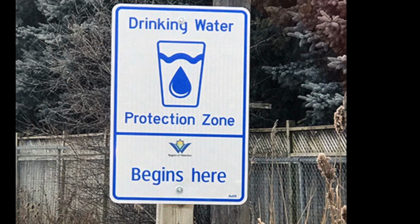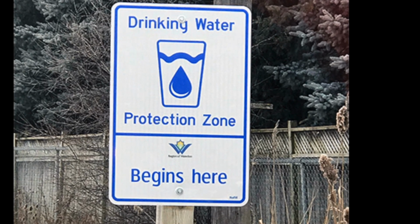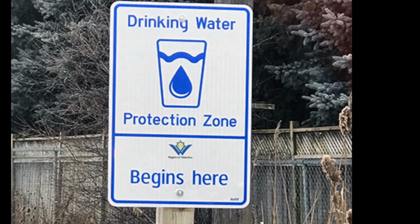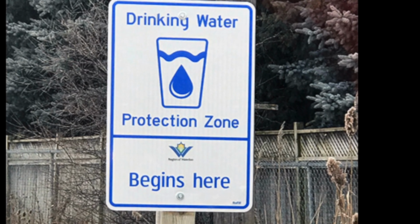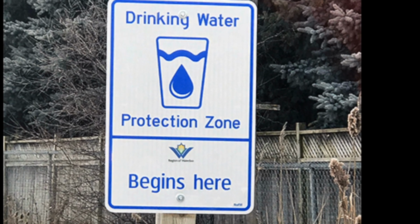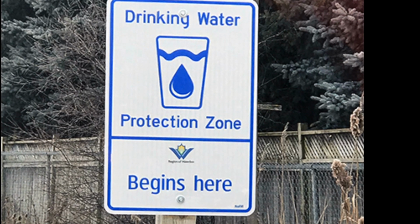Finally, I'd like to show you a road sign. Have you seen this sign? This sign can be found along the side of roads. It is a reminder we are in an area where you can find groundwater, our drinking water, and that we all have a role to play to protect it.